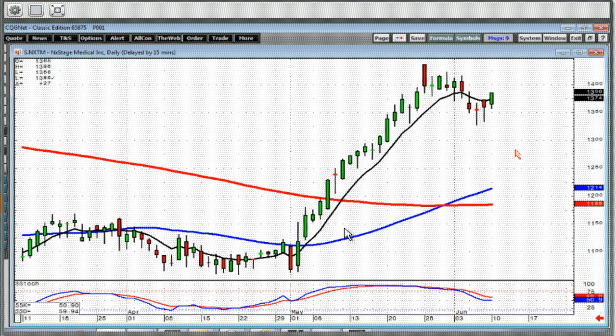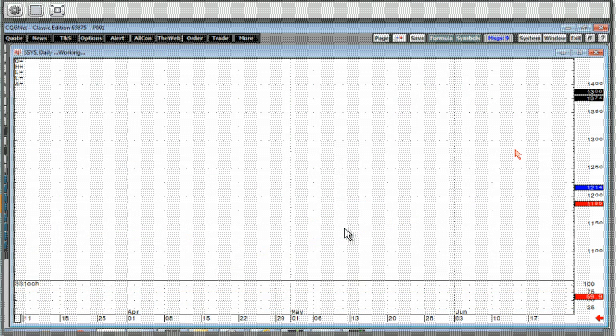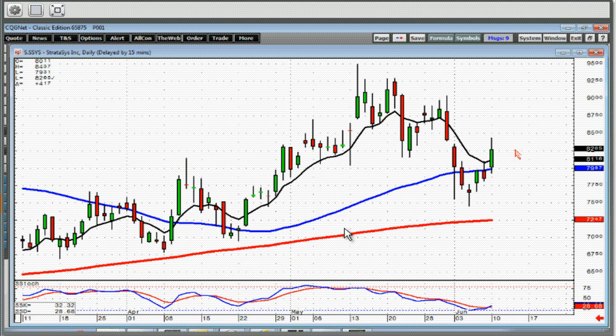Now, why do we want to know that? It's because all boats rise in a rising market. We're trying to find the boats that are going to rise a heck of a lot faster than the rest of them.